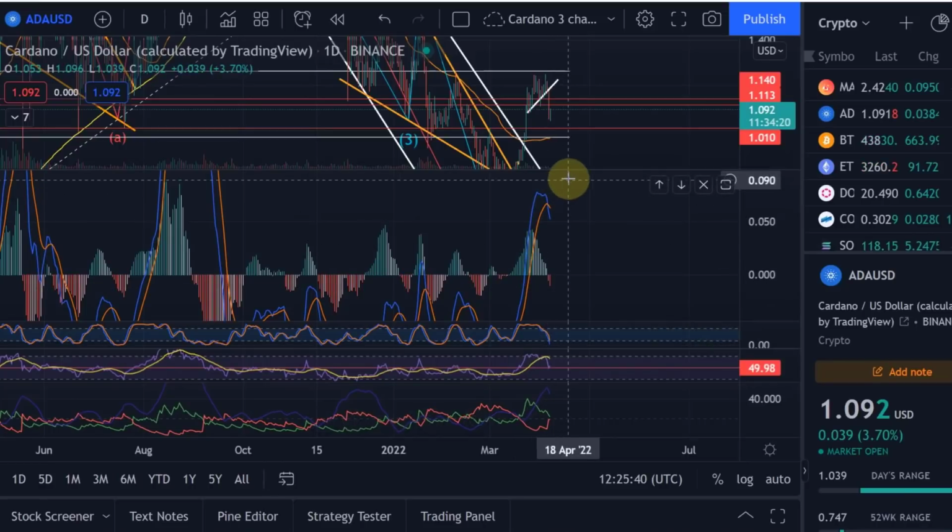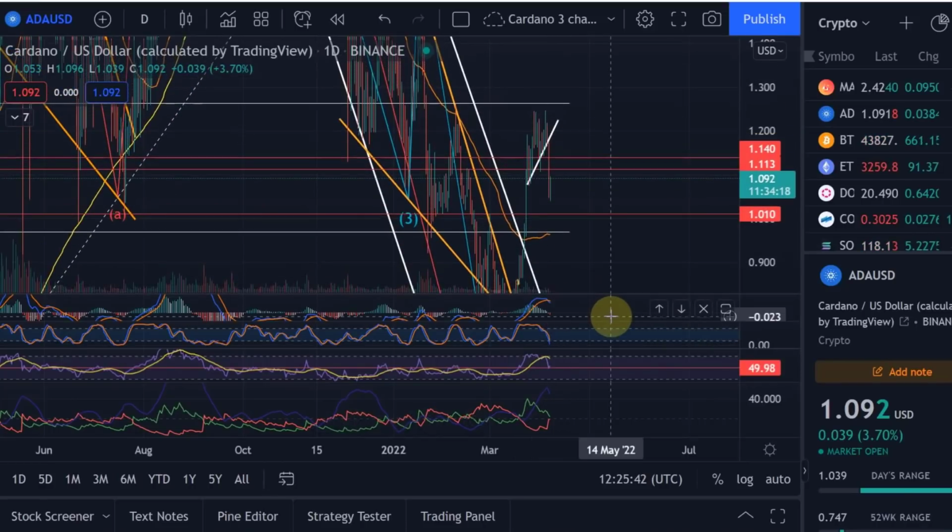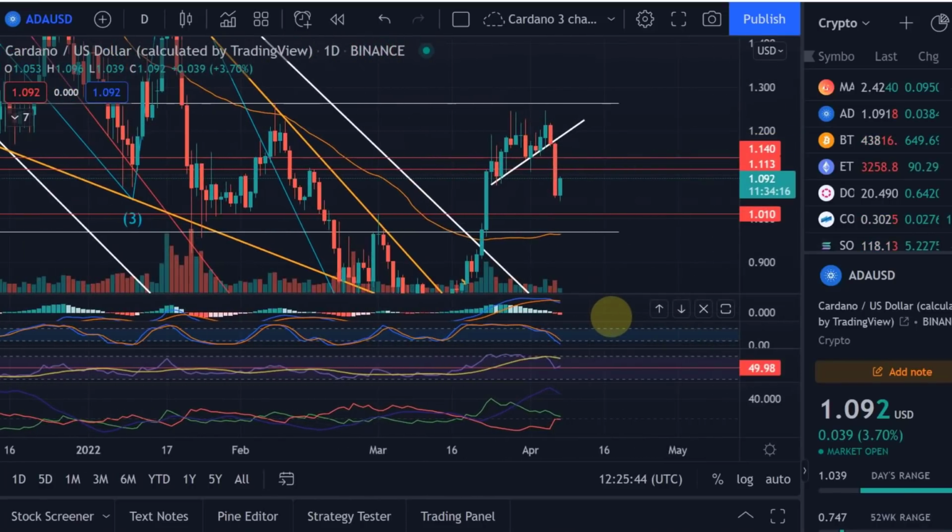So there's a good chance that we might actually already have seen the low here, but we won't really know, I think, until we pass these previous resistance levels, or previous support, now resistance levels. So I'm looking here at $1.11. If we go above that, it will increase the chances to go higher.